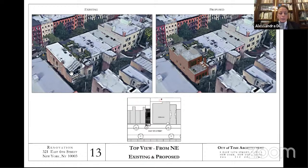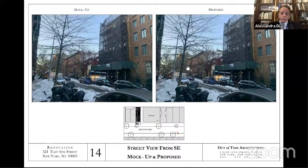That's the structure that we want to take down, and this is the penthouse that we would like to build. This is a shot taken from further back, coming from the east, on the opposite side of the street, because you could see a little more from here, and this is what you would see.